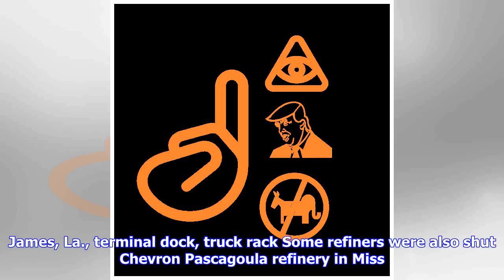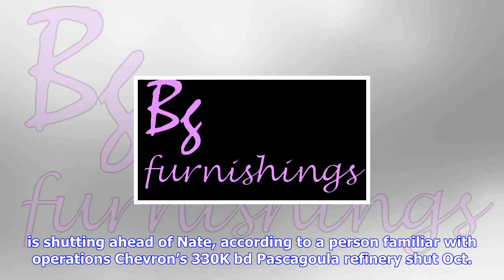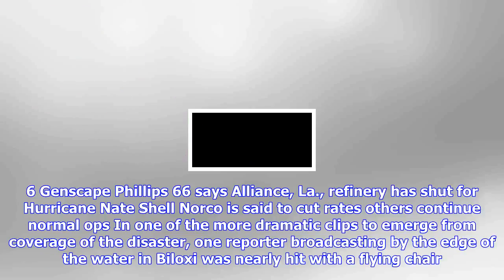Some refiners were also shut. Chevron Pascagoula refinery in Miss. is shutting ahead of Nate, according to a person familiar with operations. Chevron's 330 kbd Pascagoula refinery shut October 6. Genscape: Phillips 66 Alliance, La., refinery has shut for Hurricane Nate. Shell Norco is said to cut rates. Others continue normal ops.